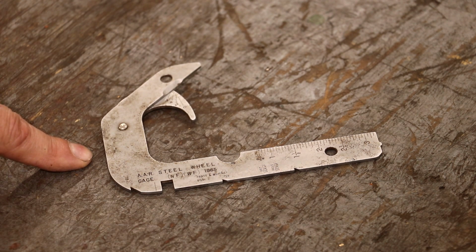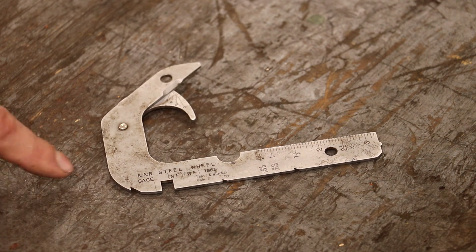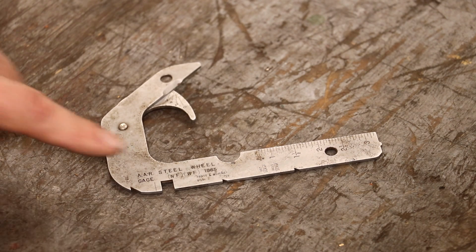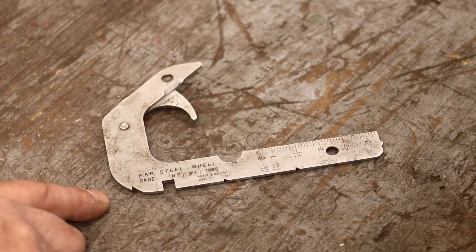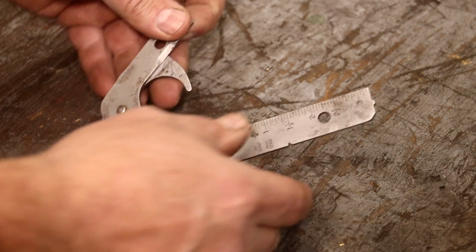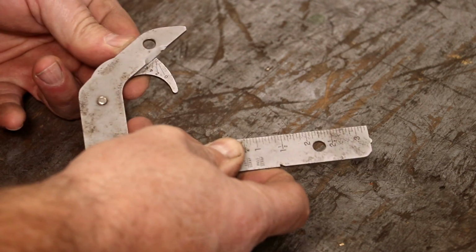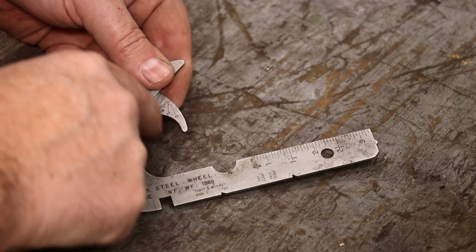It's actually made by Pratt & Whitney. But what it's for is measuring the flanges on railroad wheels. This would be specifically on, I think, cars, not so much the locomotives, if I understand it correctly. I need to do some research and figure out exactly how this is used, but I know you've got the flange up here that this little piece right here comes over, and you can check that flange on the rail.